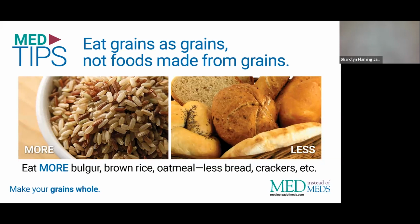The Midway eating tip here is to eat grains as grains, not foods made from grains. So to do that as much as you can, eat more bulgur, brown rice, and oatmeal, etc. Eat less bread and crackers. And when you do choose foods that are made from grains, like bread and crackers, make sure you're getting those whole grain products.